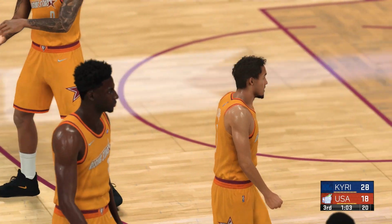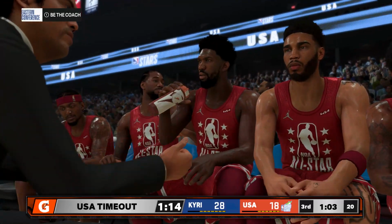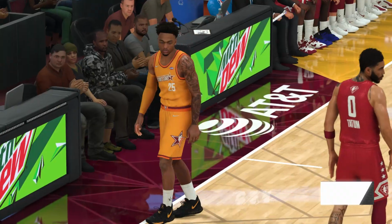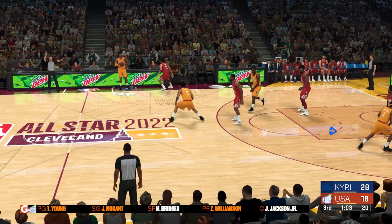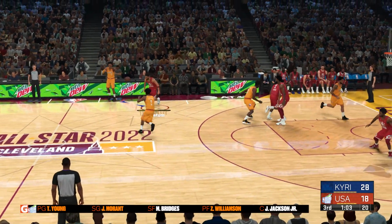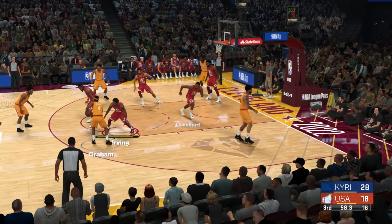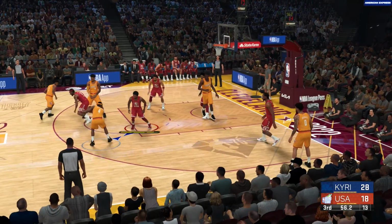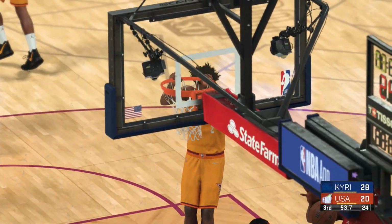So timeout called here, the first for USA. And they just can't seem to get going offensively. I think this timeout, guys, is where you draw up some plays that are guaranteed to create some high percentage shots. Catching up on the changes for USA. P.J. Washington, he's checked in for Zion Williamson. Sexton comes in for Morant. And Devonte' Graham subbed in for Young.